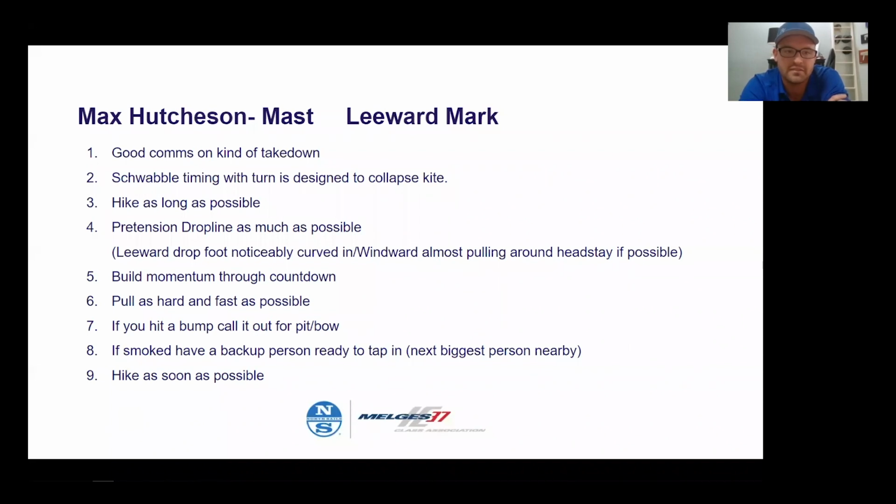The second note is that the schwabble, which you're going to hear a lot today, the timing of that is arguably the most important part of the maneuver. I can pull as hard as I want, but if the kite doesn't collapse on a leeward drop, it's going to be ugly no matter how strong I decide to be. So you'll hear it a bunch, but the schwabble is a very, very important deal.